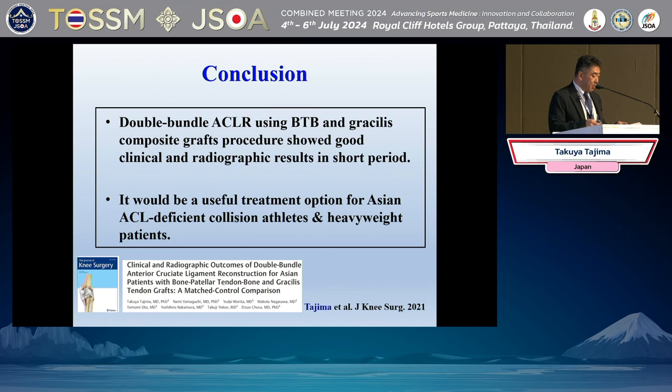Conclusion. Double-bundle ACL reconstruction using BTB and gracilis composite graft procedure showed good clinical and radiological results in a short period. It would be a useful treatment option for Asian collision athletes and heavyweight patients.